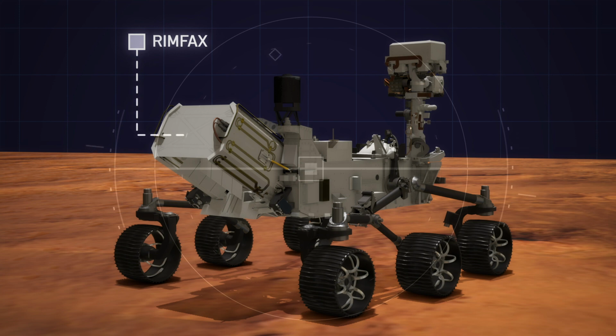There's also RIMFAX. It's a radar imager that's going to probe the ground underneath the rover. It'll search for any signs of ice, water, or even salty brine more than 30 feet below the surface. It's similar to ground-penetrating radar used in the Arctic and Antarctic.